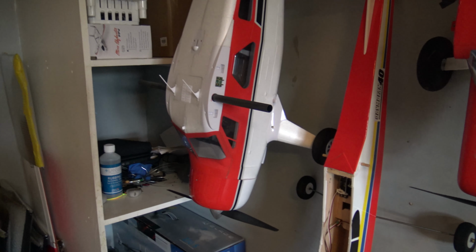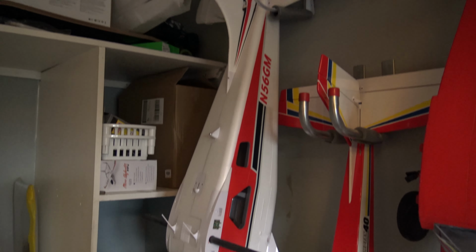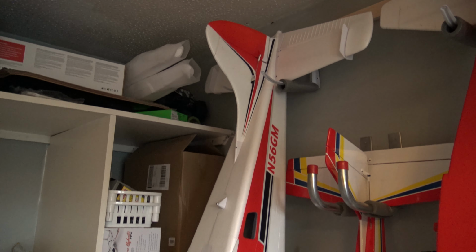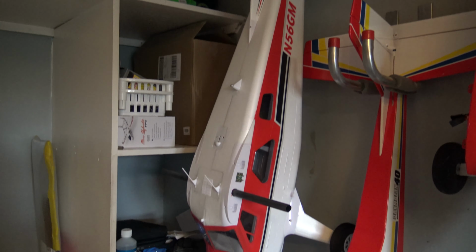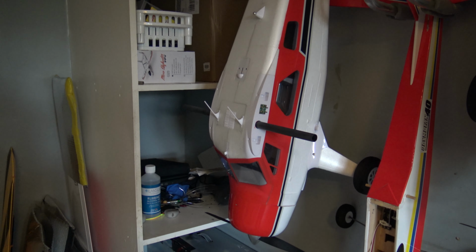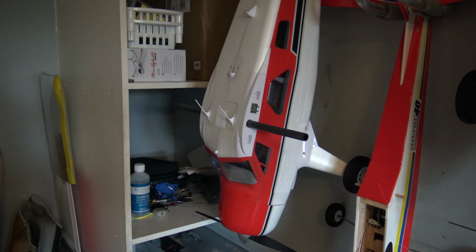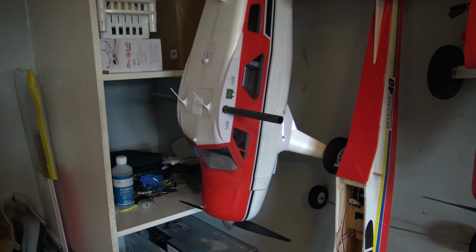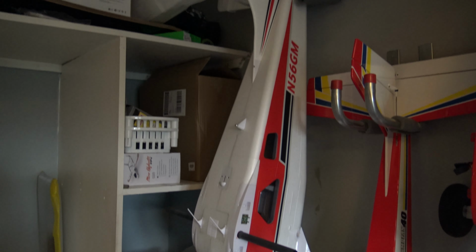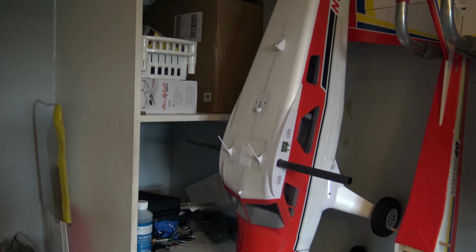So the first one is my FMS DHC2 Beaver. Fantastic plane, 2-meter wingspan. Really beautiful foam scale model. I love flying it. It's very easy to put together at the field, and you know what, with the glazed cockpit and all the scale features, it really is a fantastic foam model.